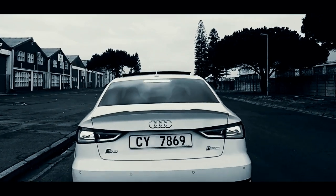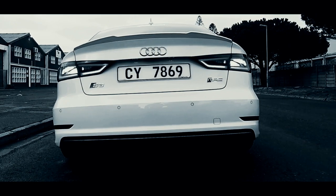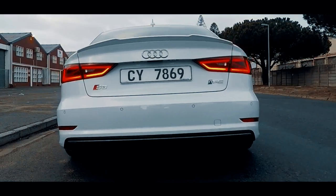My absolute favorite thing about this car is the way it launches out of the blocks. It's just blisteringly fast out of the blocks.